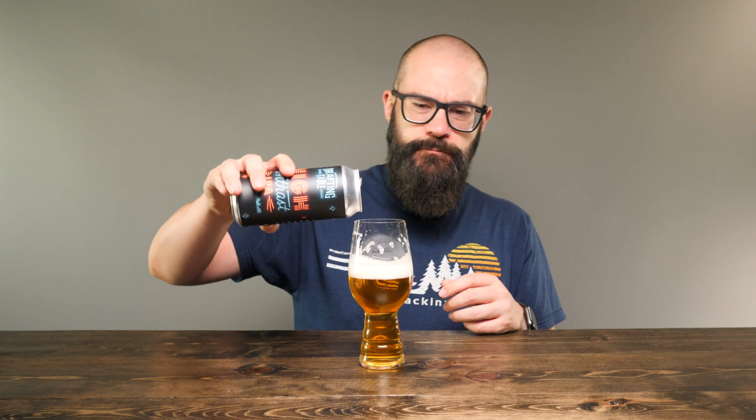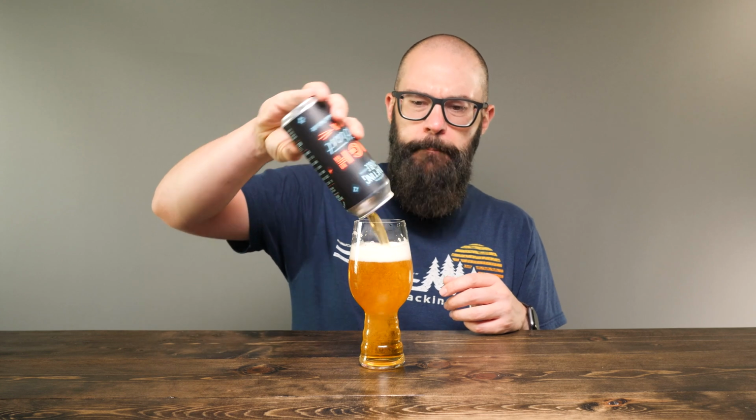It's not overly malty. It's not got this big, super malty, sweet kind of flavor to it, but it has a nice citrus flavor to it. It has this citrus, you know, lemony kind of zestiness on the flavor overall, that bitterness.